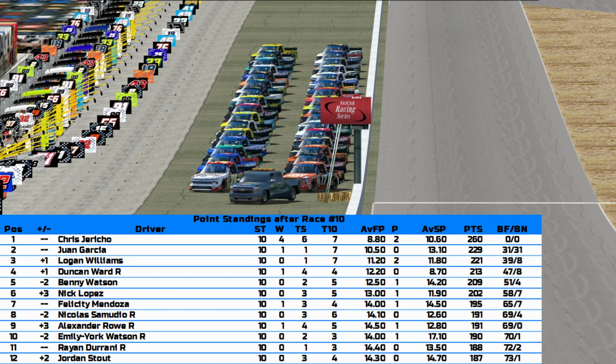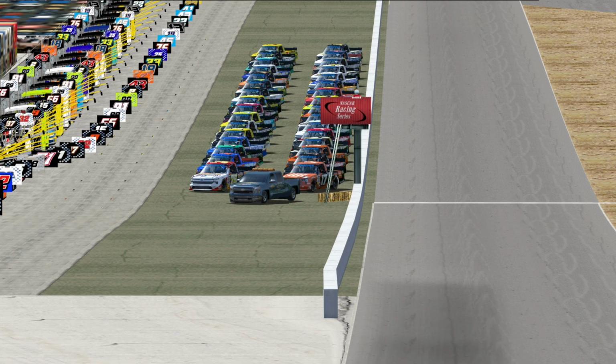Nicholas Samudio in 8th, minus 69. Alexander Lowe in 9th, minus 69. And Emily York Watson rounds out the top 10 here, minus 70. And we gotta see how it all goes down.